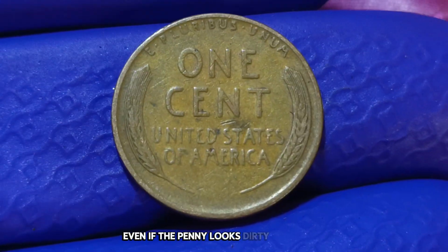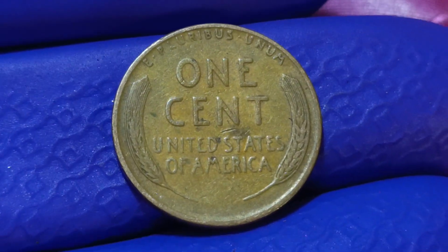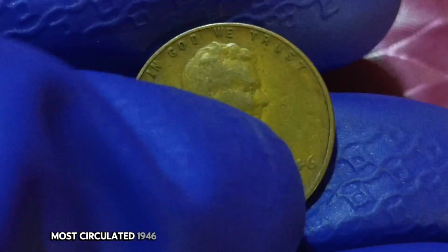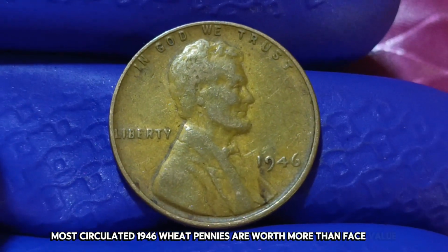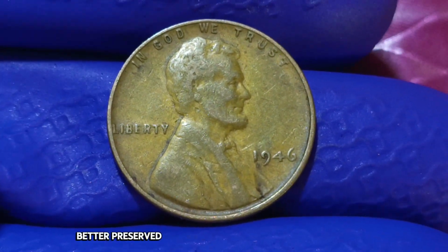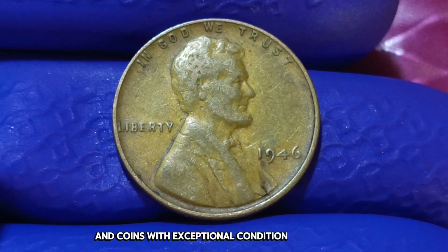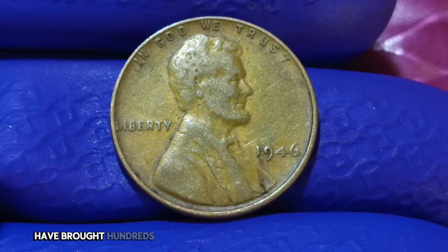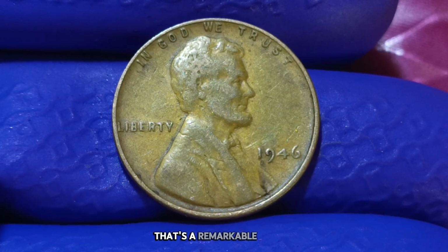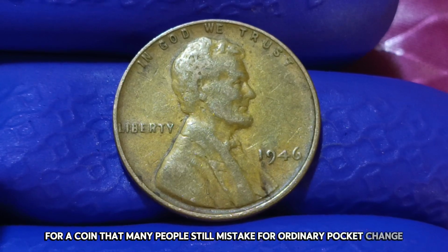Even if the penny looks dirty or stained, it's usually better to leave it exactly as you found it. Here's the exciting part. Most circulated 1946 wheat pennies are worth more than face value simply because of their age and collector interest. Better preserved examples can sell for much higher prices, and coins with exceptional condition or beautiful original surfaces have brought hundreds and even thousands of dollars at major auctions.